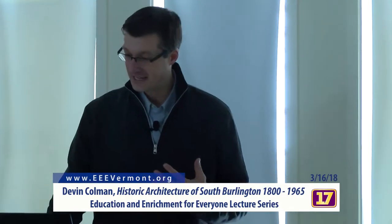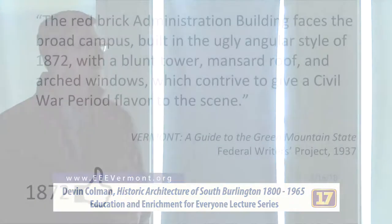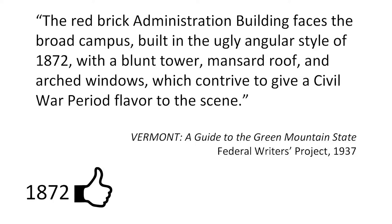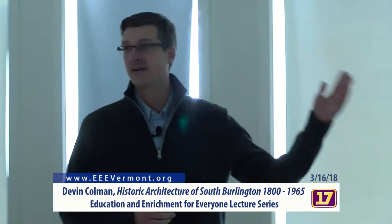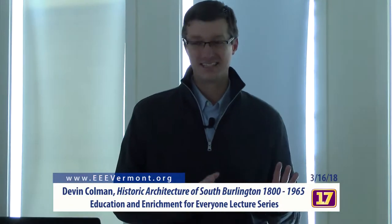It's very common to see, in 1872, great building. You go 40, 50 years later, ugh, awful building. 75 years, oh, great building, listed in the National Register. And this is not exclusive to this style. The Victorian architecture went through this, Art Deco went through this, modernism is going through it right now. The buildings from the 50s and 60s, 10, 15 years ago, oh, get rid of it. And now it's like, we should look at that. That might be significant.